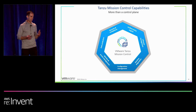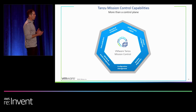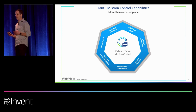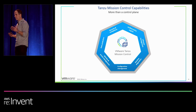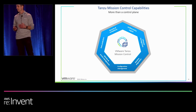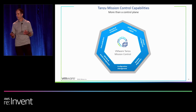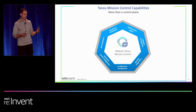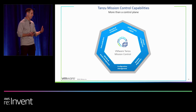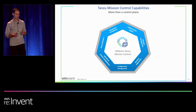For security and compliance, you get very robust security policy capabilities included within TMC. We provide templates to enforce either baseline security policies for, say, your dev workloads or more strict security policies for staging and production. So that gives you a ton of flexibility, again, leveraging that resource hierarchy with workspaces and cluster groups.